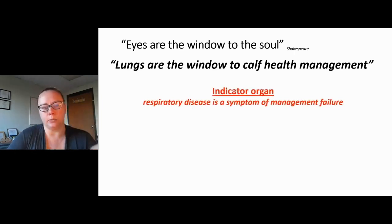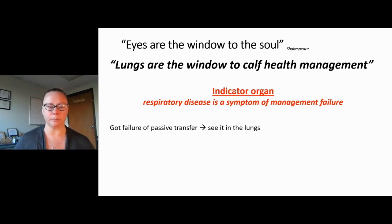So when I see respiratory disease in a calf operation or in a calf barn in young stock, it really tells me that there's a management failure happening, right? The lungs and respiratory disease is a symptom of management failure. So I will talk a little bit about the bacteria and the viruses that are involved in respiratory disease, but I tend to look at respiratory disease more holistically as a symptom of management failure.